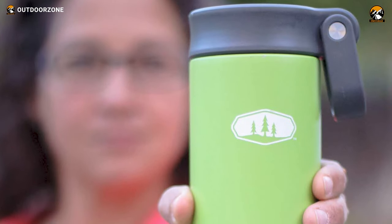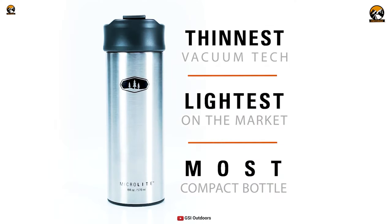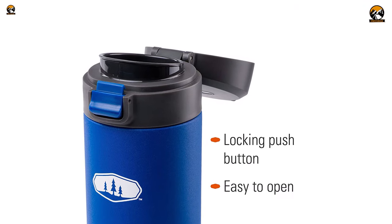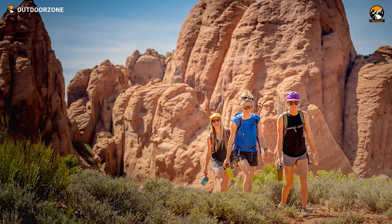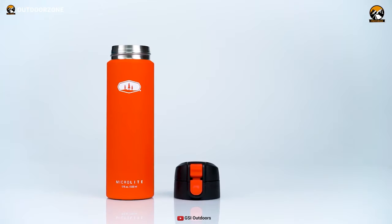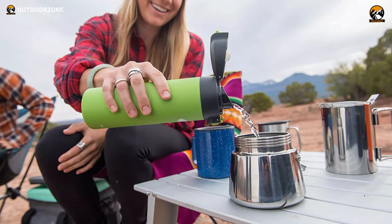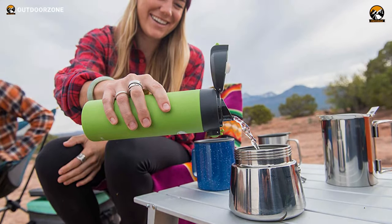Thanks to its 2mm walls and extremely compact design, this bottle will ensure portability in an incredibly lightweight design for your outdoor endeavors. Also, its push button and flip top cap locks in your beverages so they do not spill out, giving you secure movability no matter how rough your terrain is. The MICROLITE 720 Flip is an excellent option for your outdoor adventures, especially for its extreme thermal insulation, which will keep your beverages hot or cold for a super long time.